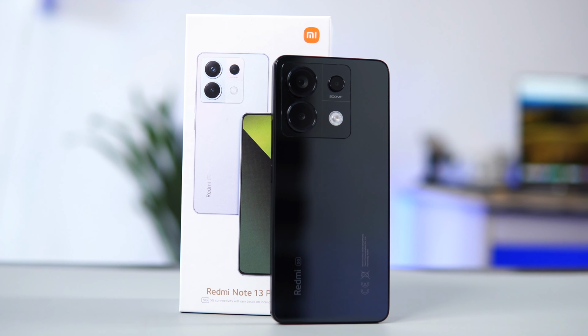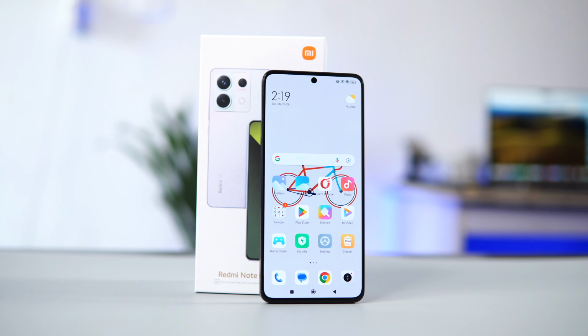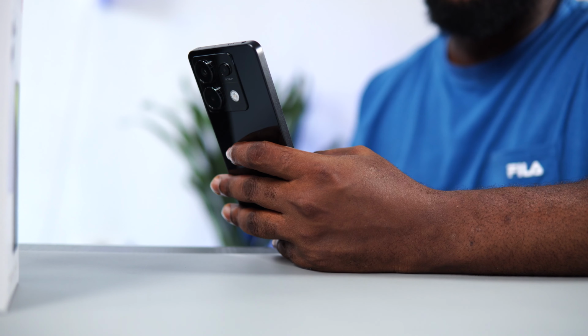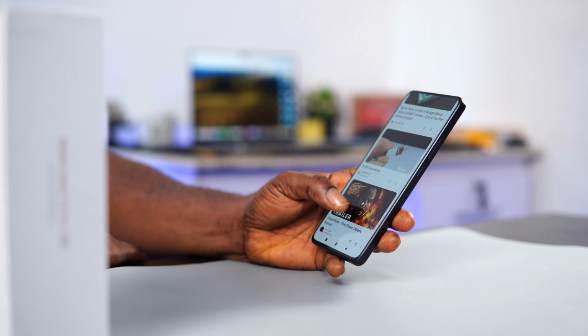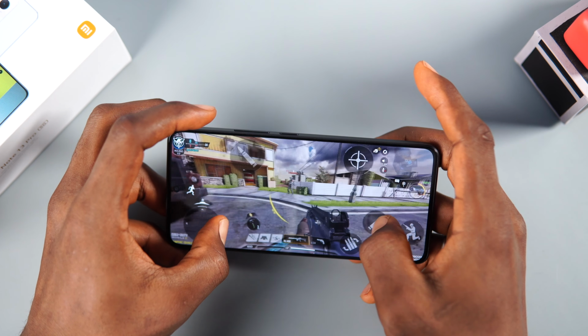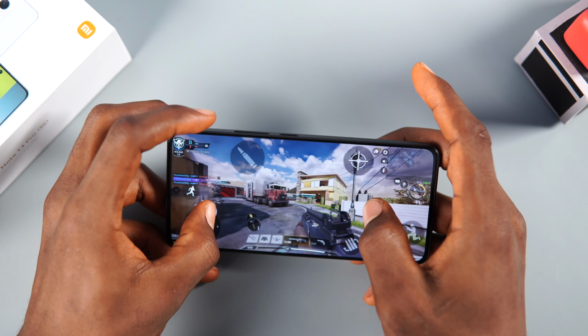The Redmi Note 13 Pro 5G, a potent mid-range device that in my own opinion has checked almost all the boxes with very few compromises. In this video, I'm going to share my experience after using it intensively as my secondary device for a good 2 months. Despite using it as my backup device, this has become my go-to smartphone when I want to play Call of Duty Mobile, for most casual web browsing and watching TikTok videos.